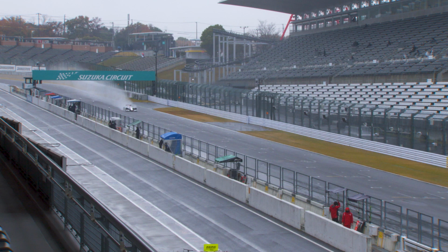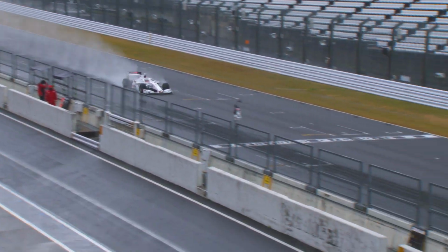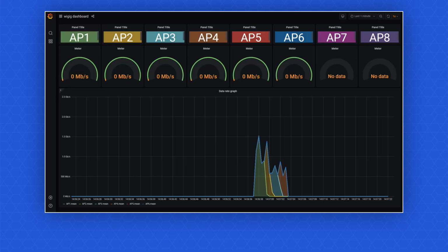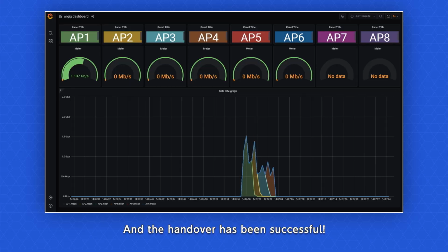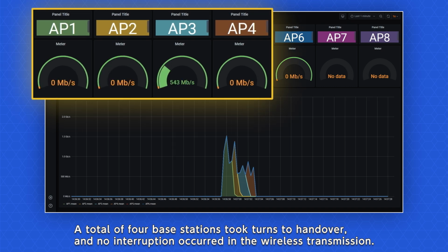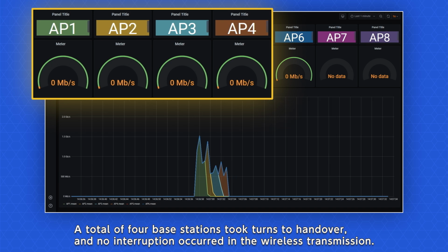Here it comes. The Formula car has passed by. And the handover has been successful. A total of 4 base stations took turns to hand over, and no interruption occurred in the wireless transmission.